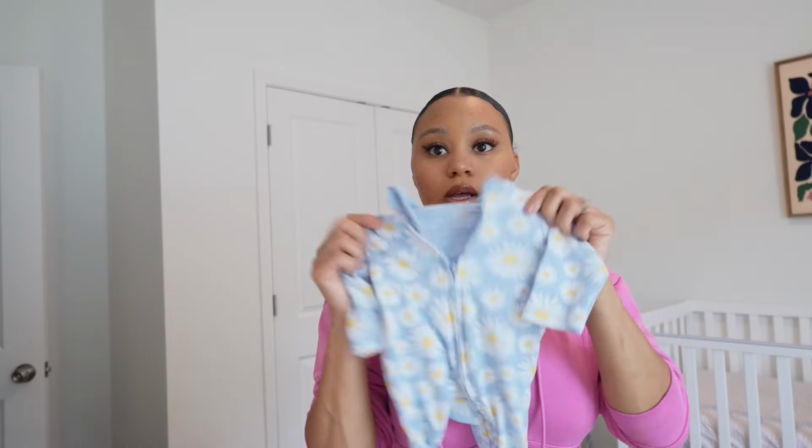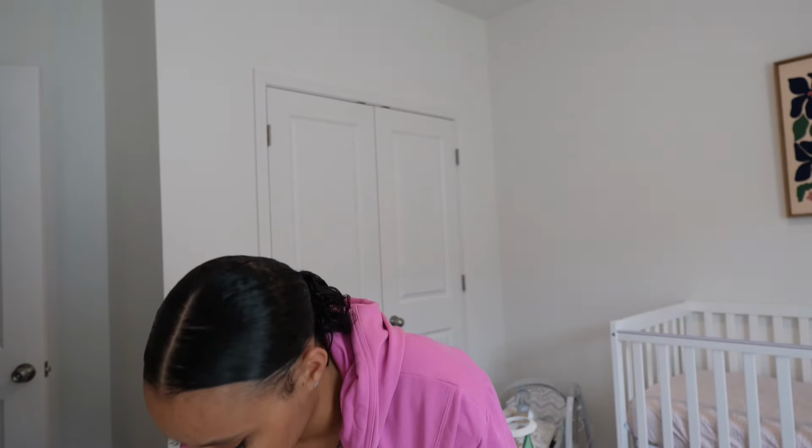Probably gonna go back and get some more. I need to go through all of her clothes. Like I said, she has literally grown out of pretty much everything. The most things that I have that she can fit are these little sleepers, but it's way too hot. So yeah, everything is just too small.